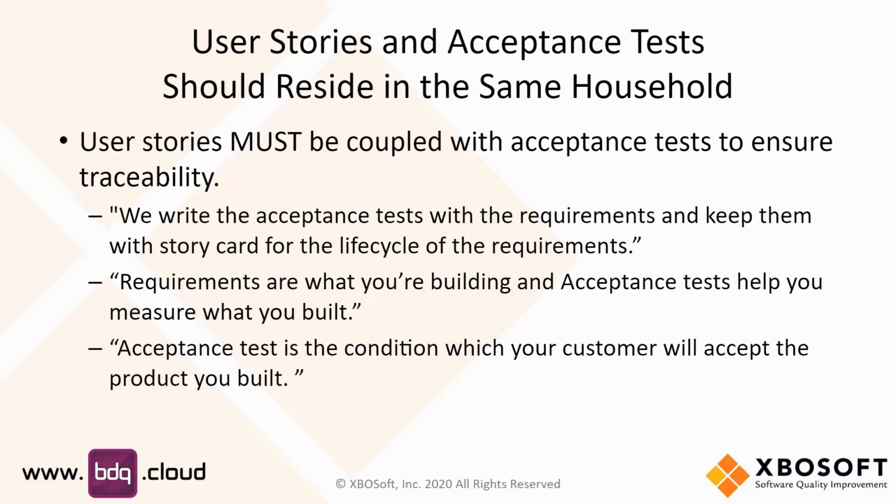And we want to be able to measure or say that yes, we got it done, or no, we didn't get it done. And this is the acceptance test, the condition from the customer on whether or not you were able to complete that particular feature or functionality. And it must accompany a user story. If you don't have that acceptance test or what constitutes done, then really you have a very incomplete user story.